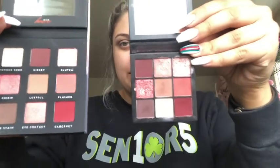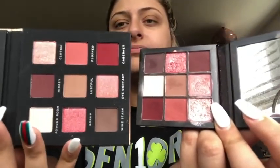Okay, let me just show you guys a little side by side first so you can see the difference. So, I mean, they're pretty similar. The Shop Hush ones are obviously very much bigger, a lot bigger than the Huda one. You can see just how much bigger it is compared to the little Huda one. That's one thing that's obviously very different.